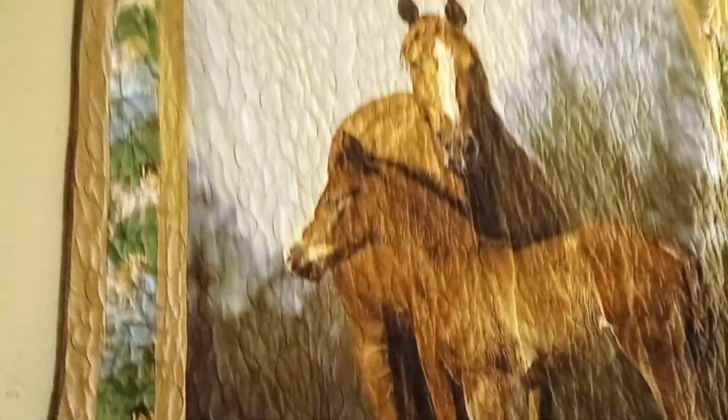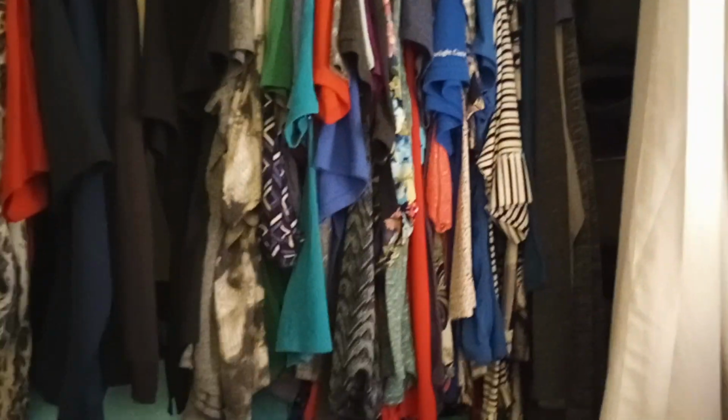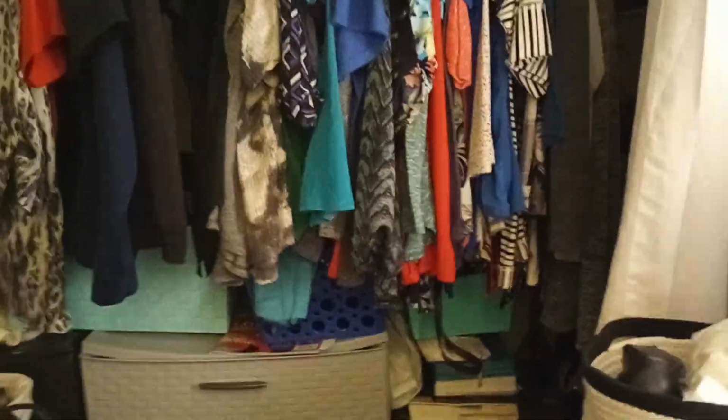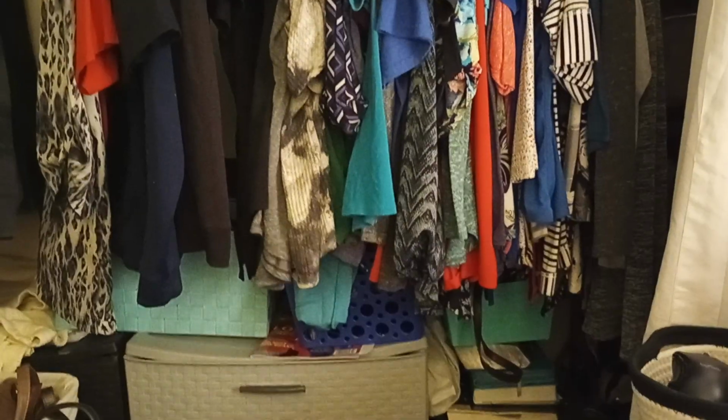And then behind my bed, I have a horse tapestry that was given to me by my mother. If you guys have seen any of my videos, you know that my favorite animal is actually a wolf. But I grew up around horses and I love taking care of them.